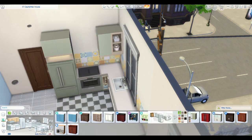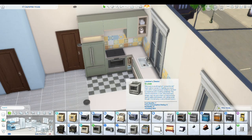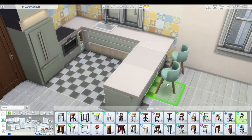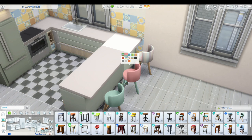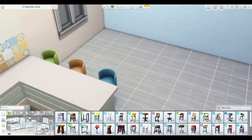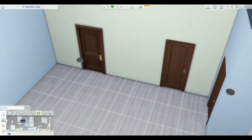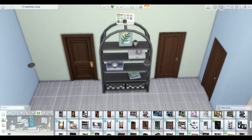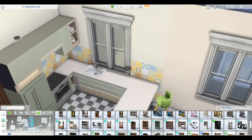But I did keep a little bit of that 1950s inspiration, and you can see that there is tile in the kitchen and in the bathroom. This is a two-bedroom, one-bathroom apartment. I was imagining that this apartment could be for two Sims that just moved out on their own and want to make their place really fun, so they've just added all these wacky colors.